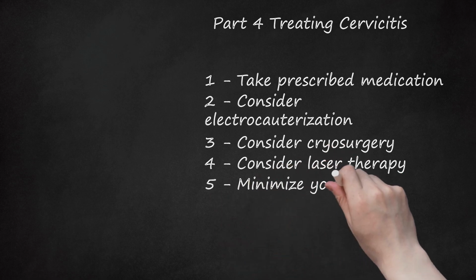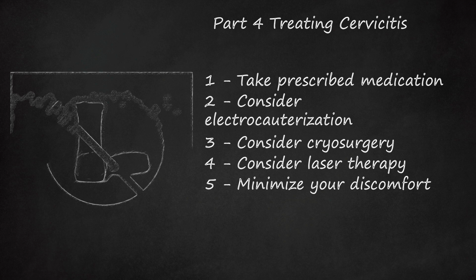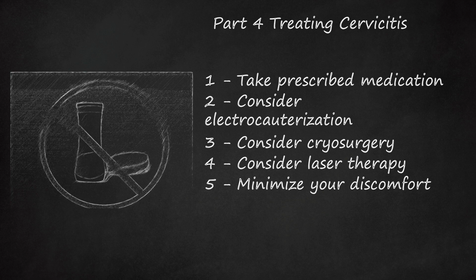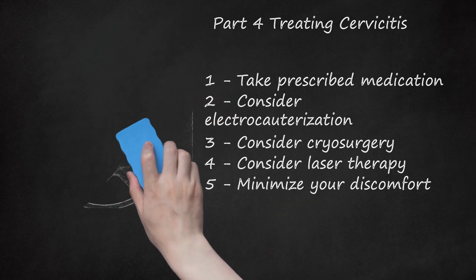5. Minimize your discomfort. While pursuing treatment options with your doctor, you can also take steps to minimize your discomfort. Avoid anything that might irritate your vagina or cervix. Douches, vaginal rinses, harsh soaps, and sexual intercourse should all be eliminated.